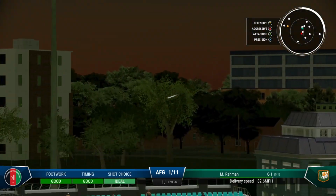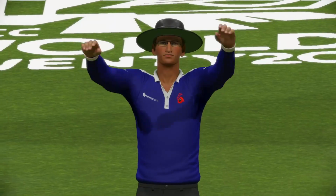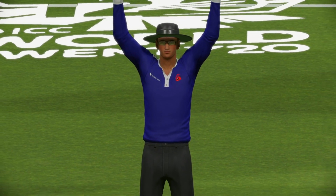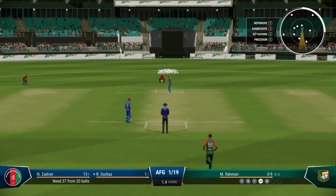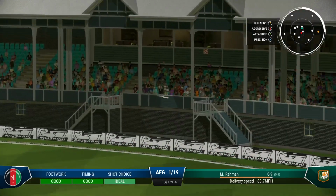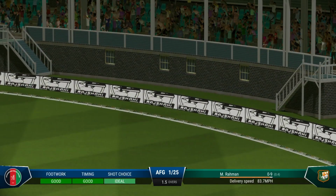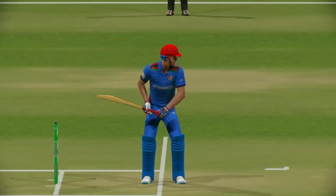Nice shot. Heaved away off the back foot, sweetly timed. Got all of it, and for six. That was seen so early. The timing was brilliant, and that has stayed hit. Fantastic.